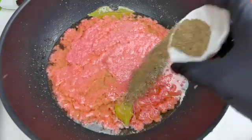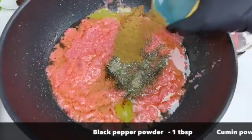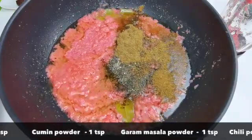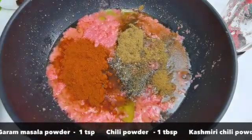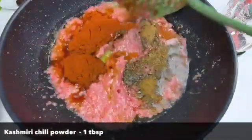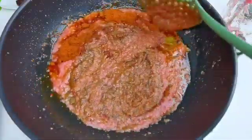To this, add a tablespoon of black pepper powder, 1 teaspoon of cumin powder, 1 teaspoon of garam masala powder, 1 tablespoon of chili powder and 1 tablespoon of Kashmiri chili powder. It has less spice and gives intense color to your dish. Mix well, cover and cook for 2 minutes on a medium heat.